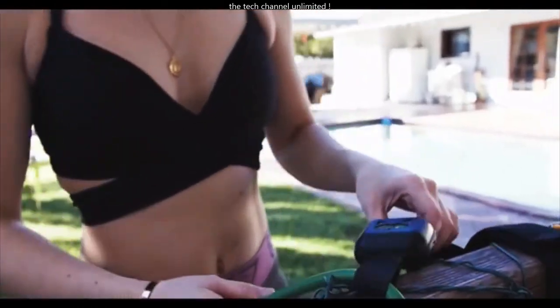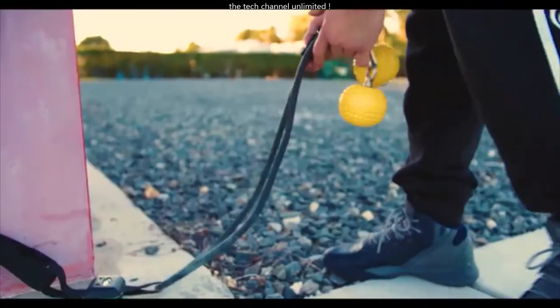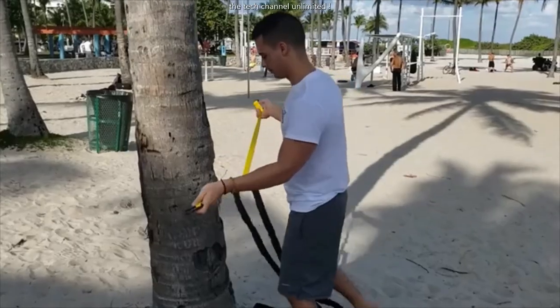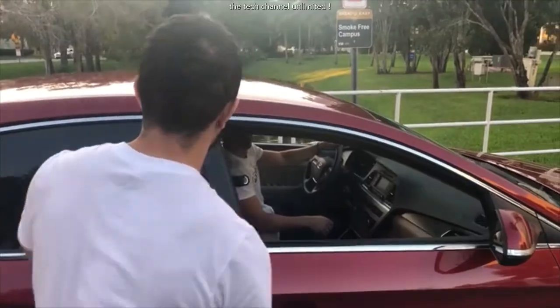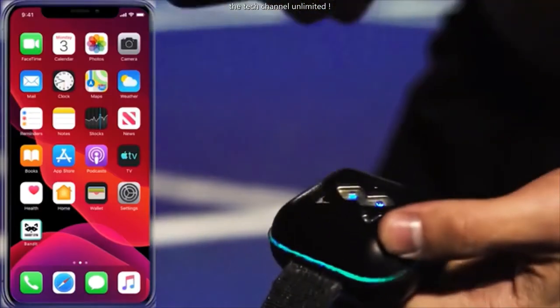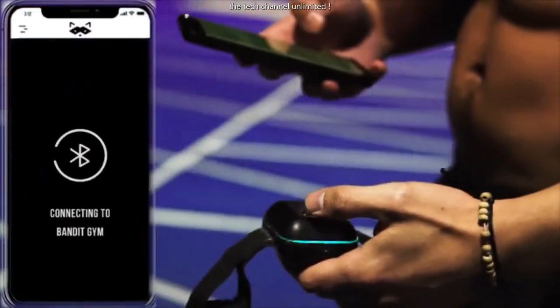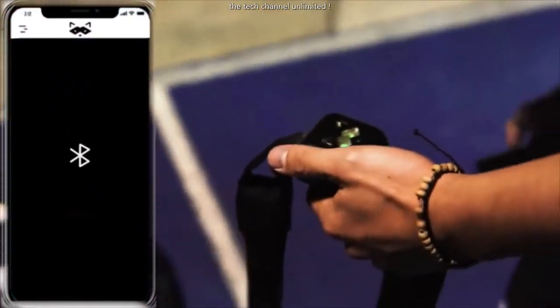Setting up your Bandit Gym anywhere only takes 5 seconds. Step number one, start by hooking your band to a door, pole, tree, or even car door. Step number two, pull on the bands to turn them on. Step number three, now open the app, click start on today's workout, and your phone will connect instantly via Bluetooth to your Bandit Gym.